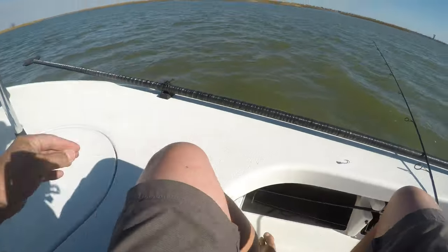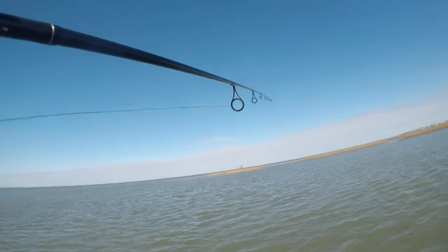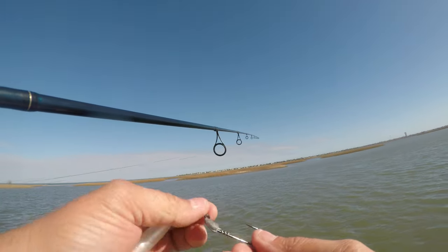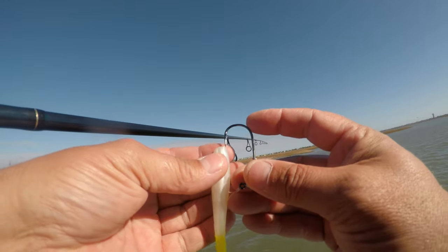I'm really bad about when I find something that works, I don't change, I stick with it religiously. And I'm kind of like that with this pearl and chartreuse right now. I love these things. They seem to work. I have a lot of confidence in them. I'm still on that 1/8 ounce Hobie Twistlock jig head. Just thread it in there and rock and roll.